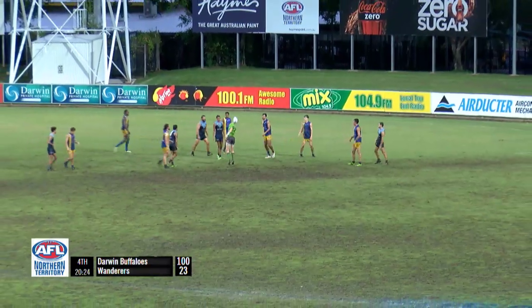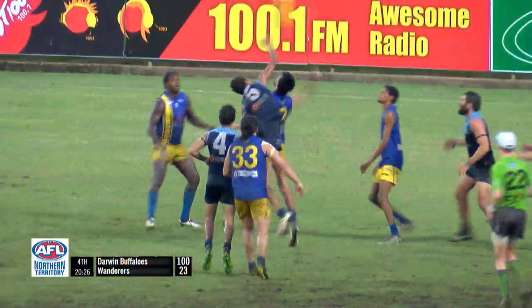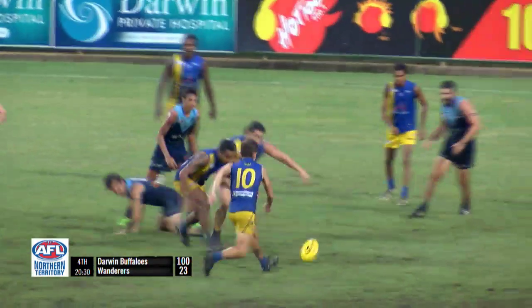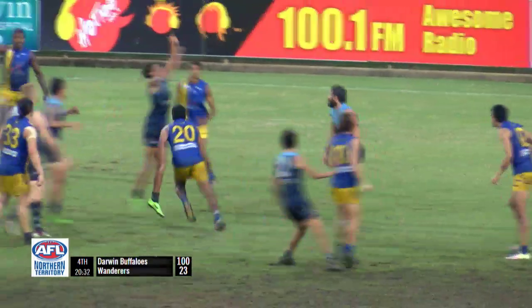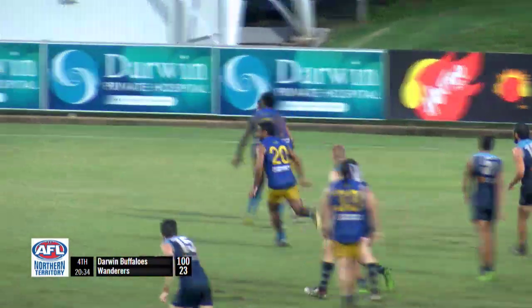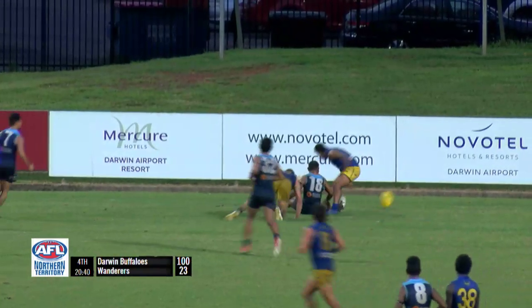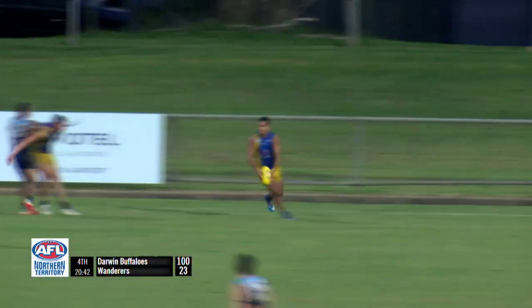Anyway, it looks like Sambono's in the ruck. What can't he do? He can get muscled out of the contest. That's what he can do. Doesn't help, 67 kilos. Here we go. Wanderers with all the numbers. Kevin Thompson. It's a nice kick out wide. Still got the numbers here.